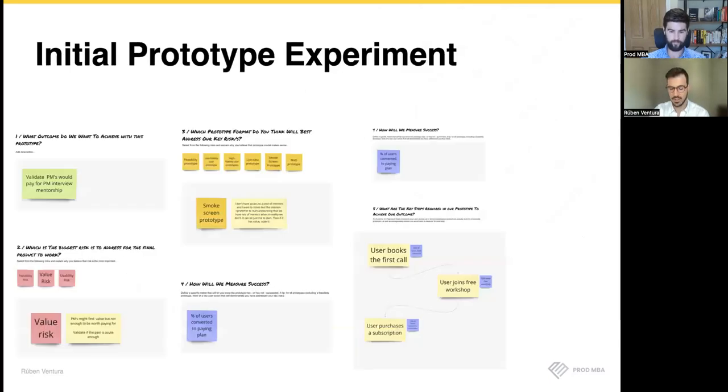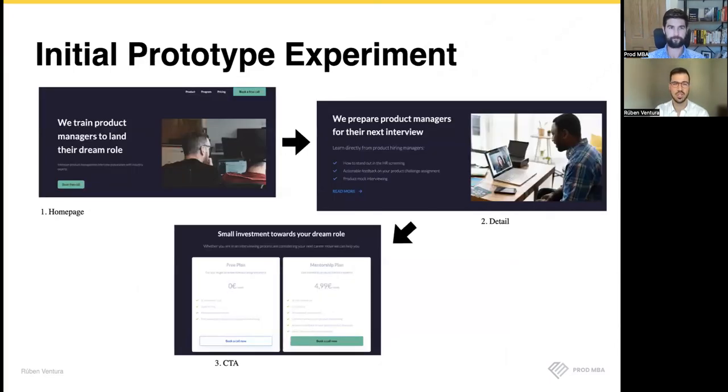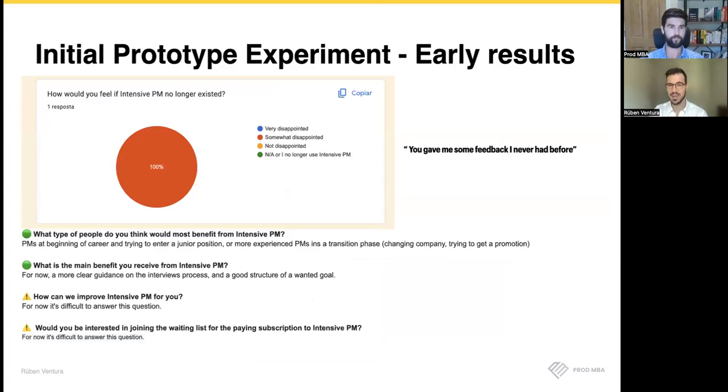So I did an initial prototype experiment. I went for a smoke screen prototype. The reason why I went for the smoke screen is because I really wanted to test the value risk in terms of, okay, do people really find value in this, or are they actually willing to pay for it? So I did this initial prototype that you can see. I have a home page, some details, and then a call to action, right? And yesterday I had my first call with a beta tester. And at the end, I distributed the survey.